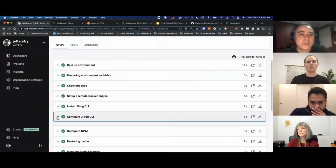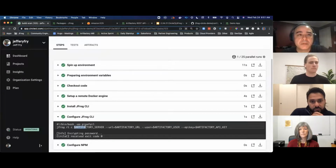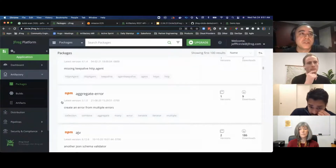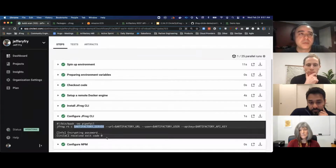So in the pipeline itself, we installed the JFrog CLI, which was installed as an orb. But one step we have here is where we've configured the JFrog CLI. So what we've done is we've configured the JFrog CLI to use the Artifactory server, which is this instance that I was showing you guys. So this is off our free tier. We've configured some Artifactory URL. We've configured some permissions, and so this is an Artifactory user and an API key. Once we've done that, all dependencies are pulled through this Artifactory instance.